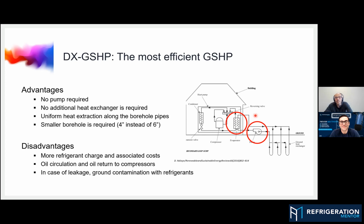And also oil circulation is another issue that people always talk about with direct expansion systems: oil return to the compressor could be problematic. But again, for CO2, I'm going to talk about that later, we're not going to have that problem like other refrigerants. Yeah, high pressure, and also the pipe dimensions are pretty small. The velocity inside the pipe is pretty high, so we're not going to accumulate oil at the bottom of the borehole.